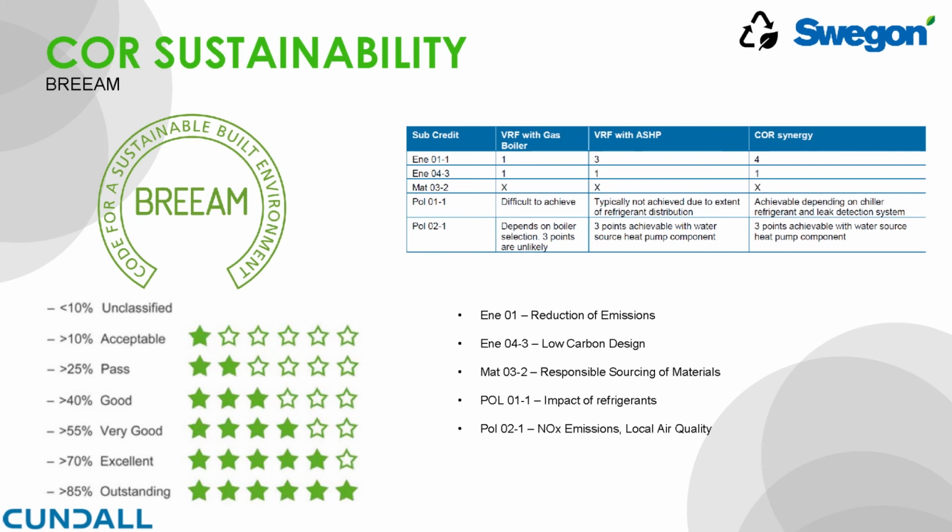COR Synergy. ENE 01 achieves 4 points because the use of heat pump technology with COP reduces primary energy consumption, well below that of gas-fired systems. ENE 04 Part 3. Low and zero carbon initiatives are implemented to reduce emissions. Heat pumps used for the supply of heating or domestic hot water achieve points, which is why the COR Synergy will achieve the available credit.